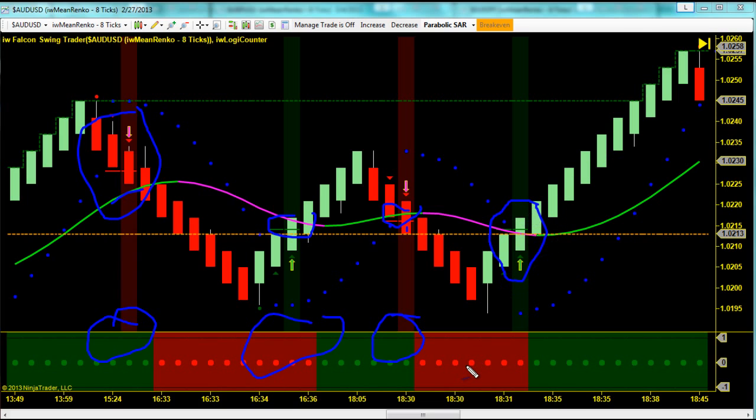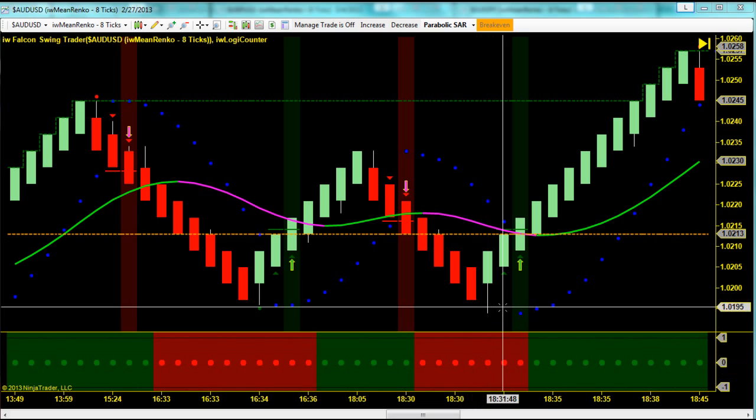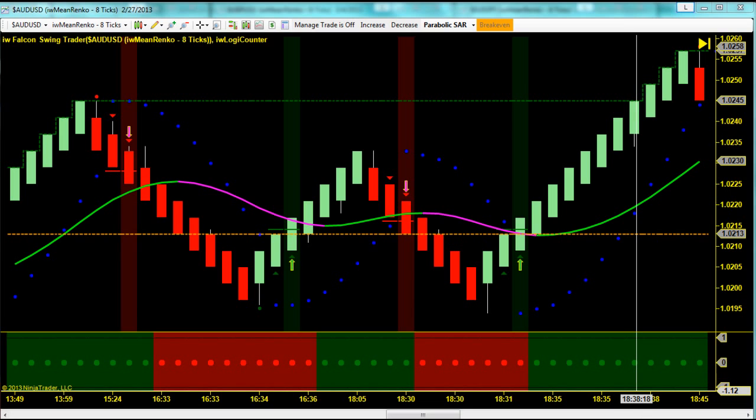So just by going with the signals, if you never did any outside technical analysis, you can see that the signals by themselves, that DTS gives, can keep you out of a bad situation in the market. So let's go ahead and check out the yen crosses and see what's going on with those.